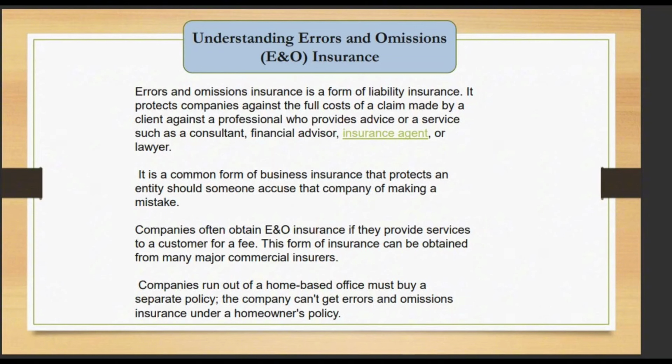Companies often obtain E&O insurance if they provide services to a customer for free. This form of insurance can be obtained from many major commercial insurers. Companies run out of a home-based office must buy a separate policy. The company can't get errors and omissions insurance under a homeowner's policy.